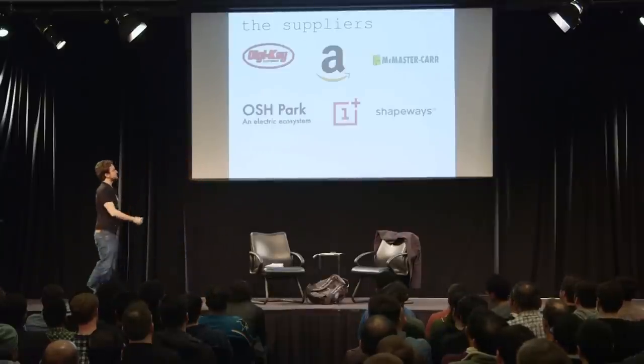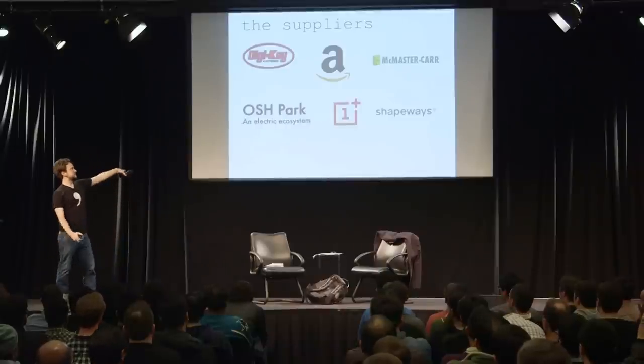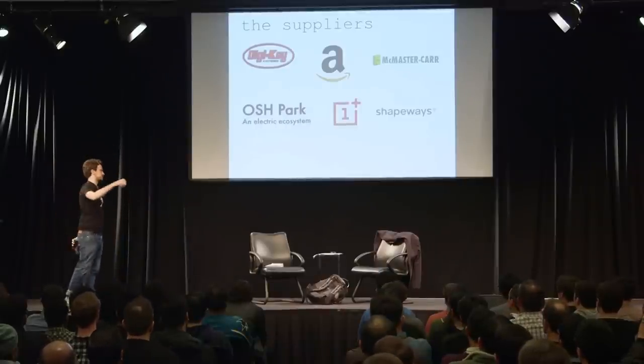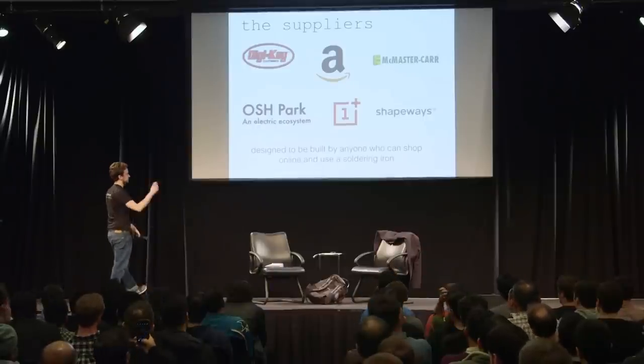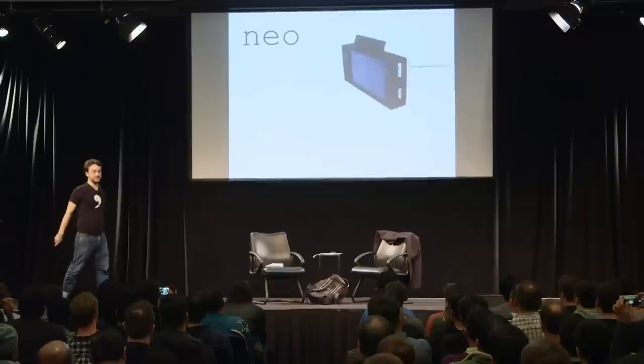And yeah, so these are the suppliers. You can build a Comma Neo if you just place six orders to these very common suppliers with the stuff we have on the internet. It's designed to be built by anyone who can shop online and use a soldering iron. This is the Comma Neo. This is a spinning Comma Neo.